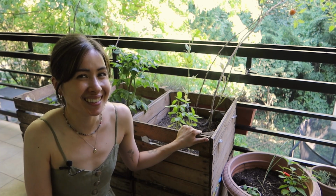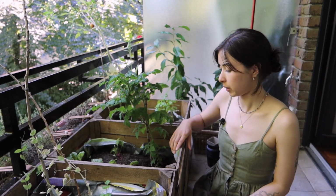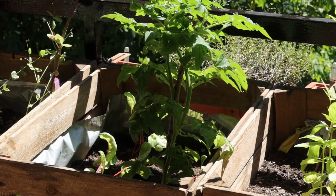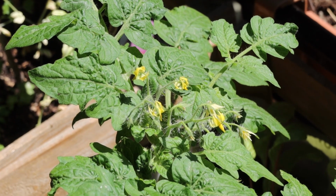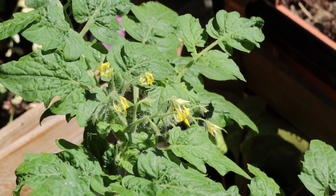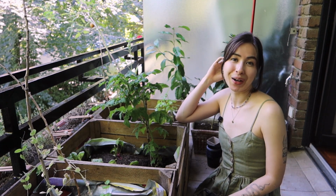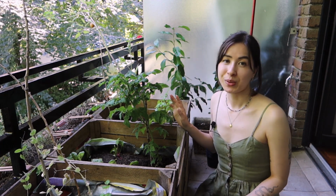Then moving along to the second crate, we have another tomato plant that my friend gifted to me. This one yields small cherry tomatoes, and I see one tiny one and a few flowers. I don't know how much this tomato plant is going to give us.